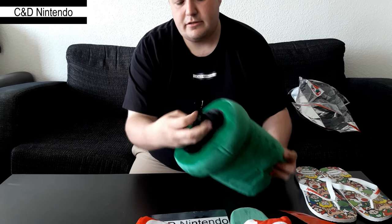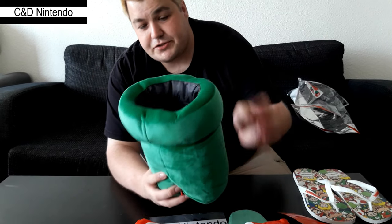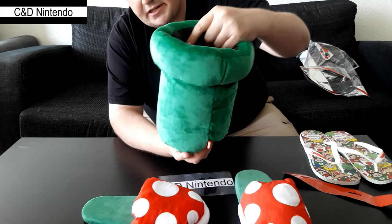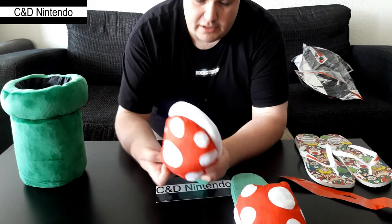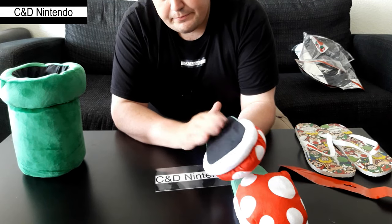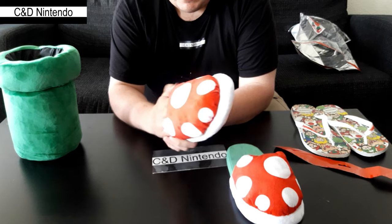It has like polyester here inside. It's not that deep, I can just barely get my fist inside. But it's actually pretty good. Now on to the bottom here as well. Hard bottom, felt here definitely. Inside kind of hard as well.